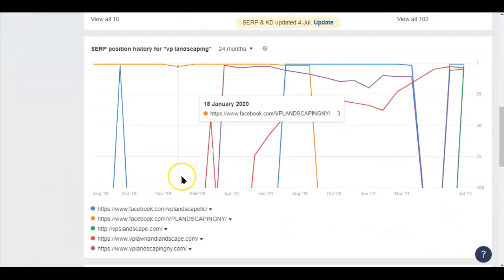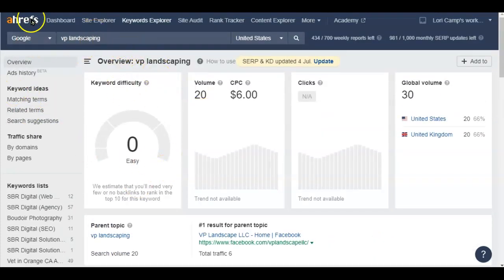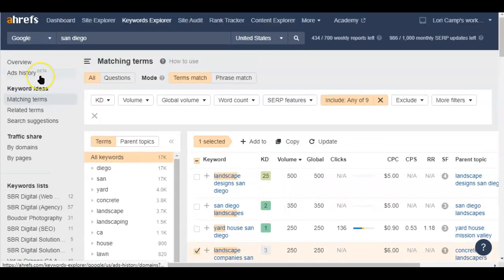It is nice that that first result is your Facebook page, but you definitely want to be showing up for more than just VP Landscaping, because that person already knows who you are, right? If they're looking for you by name. So we're going to try to find keywords that someone would type in looking for your services without knowing who you are first, because that's how you find new customers.